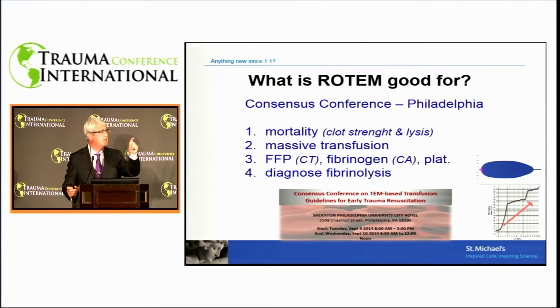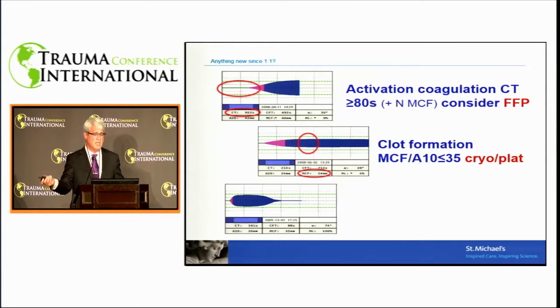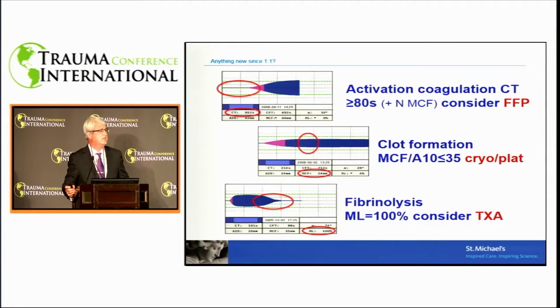And the second thing is that it can tell you how to treat this patient. And the third thing that I think is important for ROTEM is that it's the only test that will diagnose fibrinolysis. Right? There's no other test in practice that will diagnose fibrinolysis. And as I mentioned earlier, fibrinolysis in trauma carries a huge mortality. So these are the 3 steps to interpret ROTEM. I think the only 3 measurements that you really care about if you're a clinician.